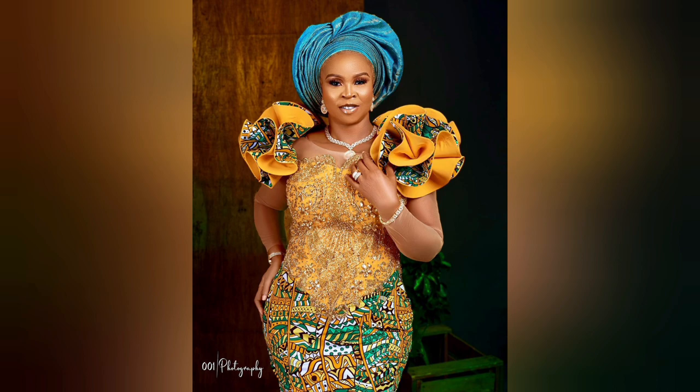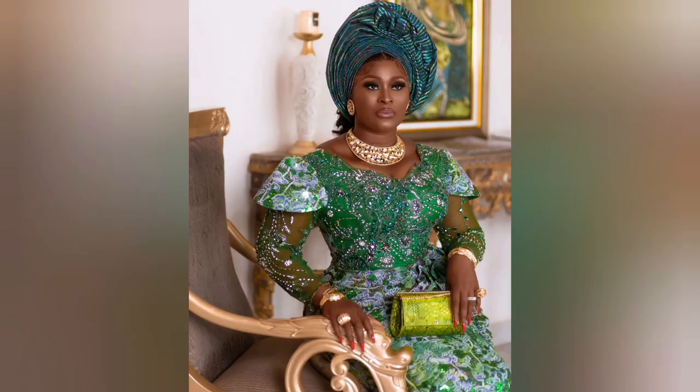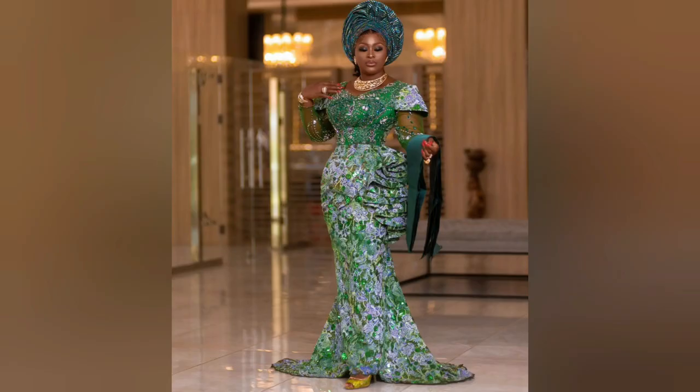But look at the close view, the details, the sleeve, that shoulder is just everything. This particular one you're seeing, of course, is lace Asoebi style. You see the full length, it's so beautiful, very classy, colorful. It's one of those Asoebi styles you rock to that event, all eyes will be on you and you'll be looking one in a million.